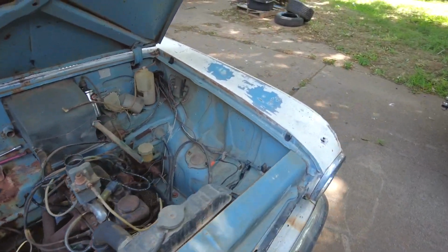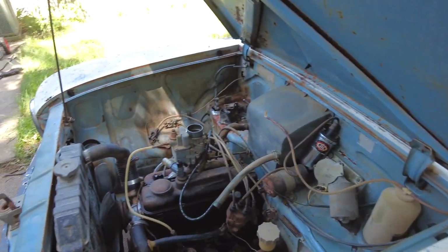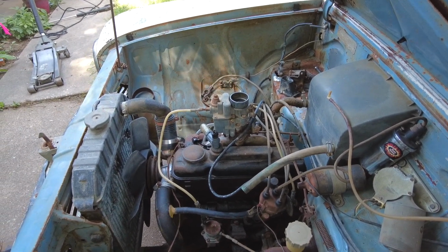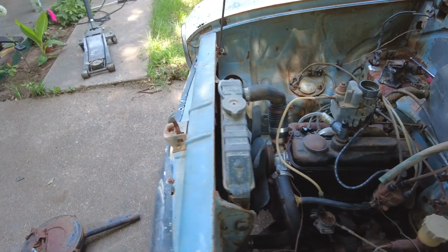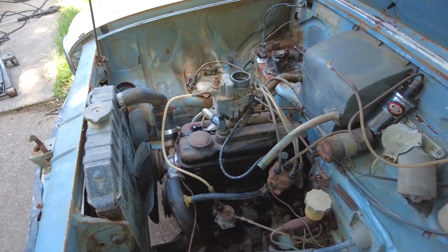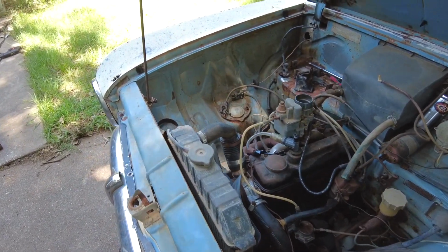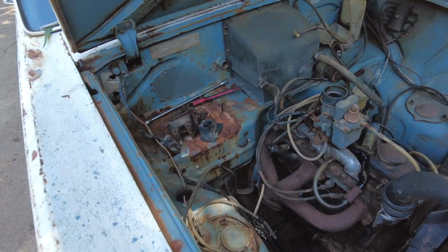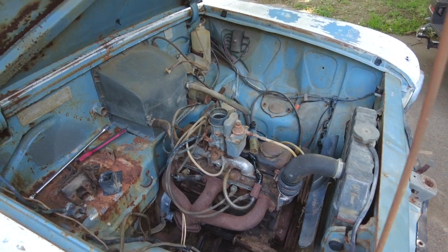The S engine differs in a couple ways. The main difference that makes it higher compression is the head gasket goes from 1.4 millimeters on the N model to 0.7 millimeters on the S. So that's where the majority of the compression is. It also has pistons with valve reliefs, so that the higher lift camshaft in it can get some clearance, especially with that thinner head gasket.